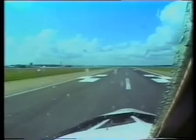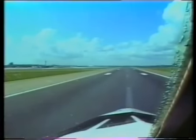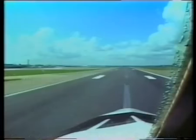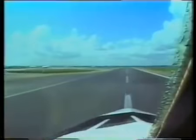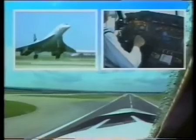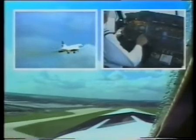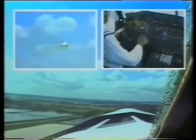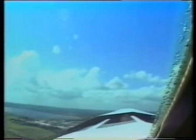Speed building. 100 knots. Car set. V1. Rotate. V2. Positive climb. Gear up. We go. Peterborough 771. 240 knots. 27 right, 210, 15 knots. First takeoff, T7 right, TWA 771.